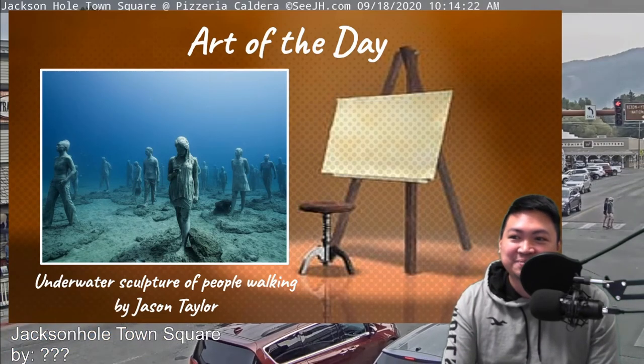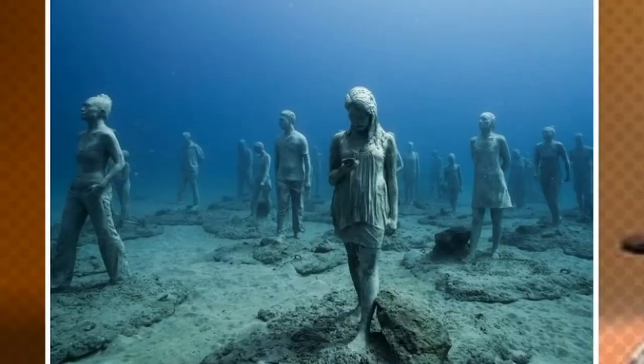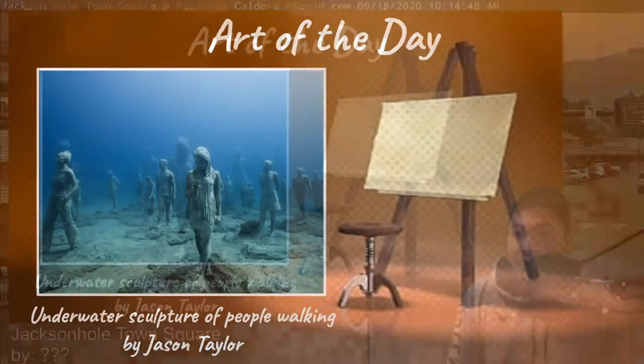Is that a lady looking at a cell phone? It is. We have these awesome underwater sculptures, because there's a lot of people walking by, by Jason Taylor. Yeah, there's even, just like Ian said, one sculpture right there that looks like she's on the phone or something.